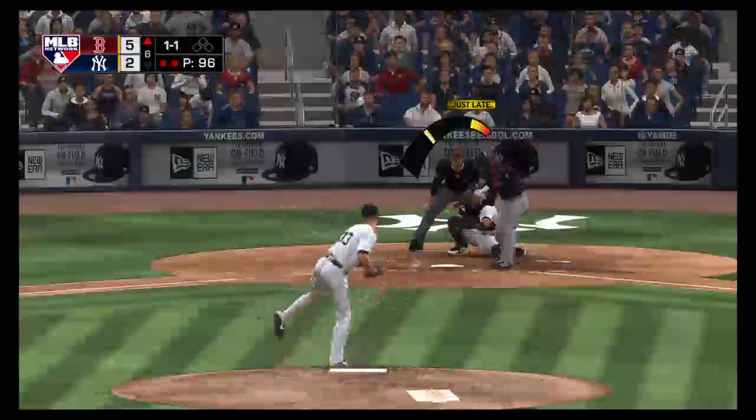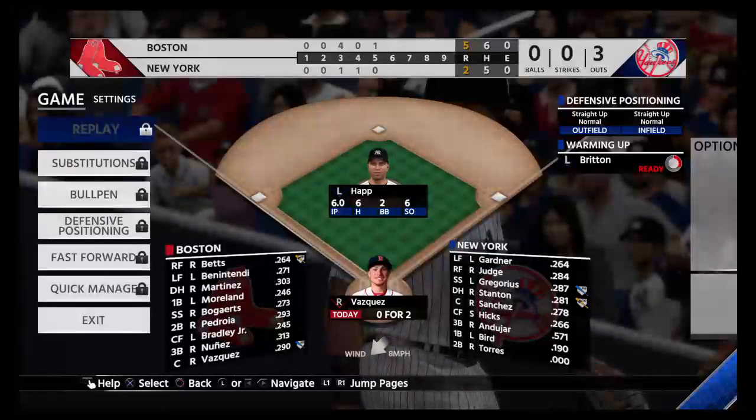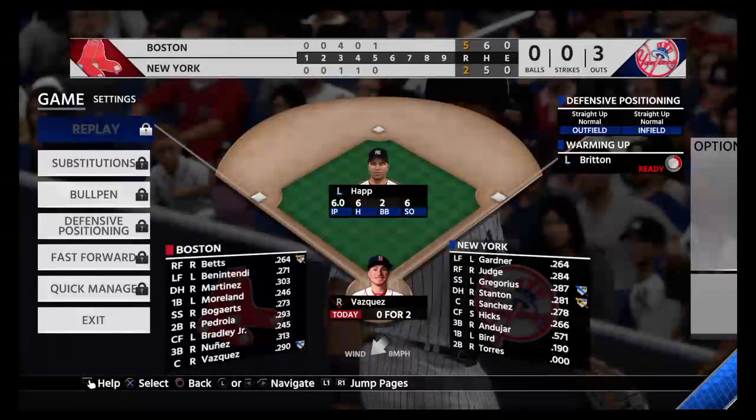The 1-1. Line to the right side. But right there is the second baseman. And that will retire the side.